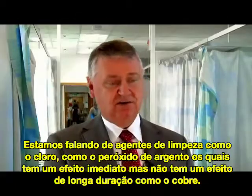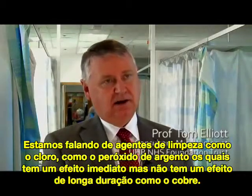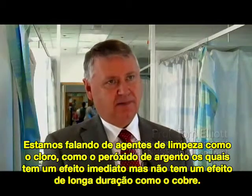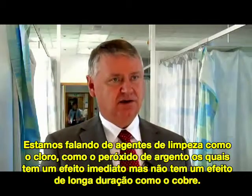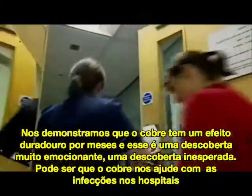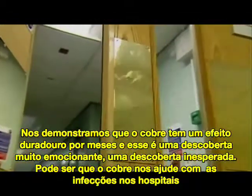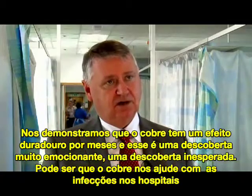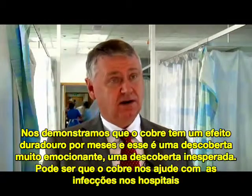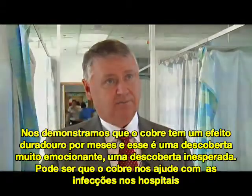We've talked about agents in the past, cleaning agents like chlorine, cleaning agents like hydrogen peroxide, which have an effect, an immediate effect, but not a long-lasting effect, like the copper. And we have shown that the copper, in our study, has an effect for months. And this is a very exciting finding, an unexpected finding, that perhaps copper will give us its advantage in keeping surfaces clean and enabling us to perhaps challenge infections further.